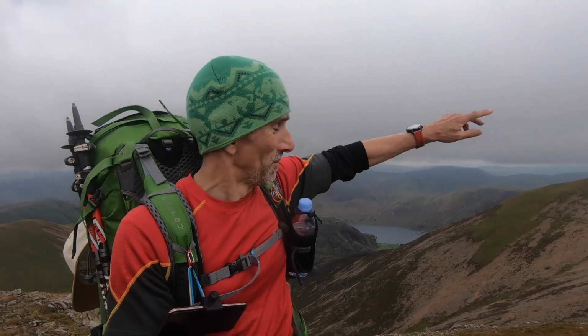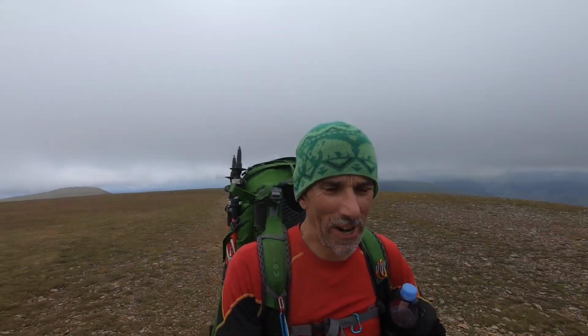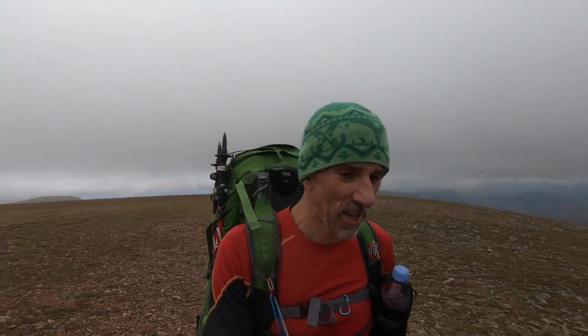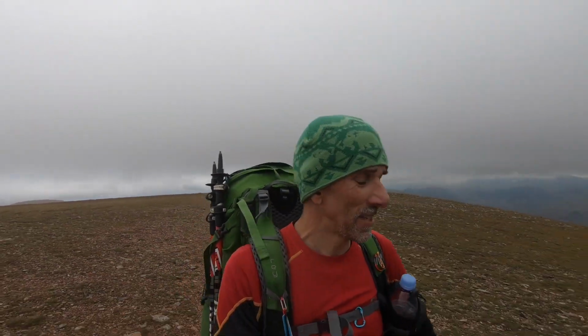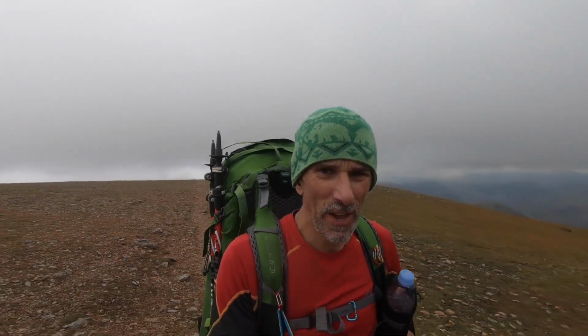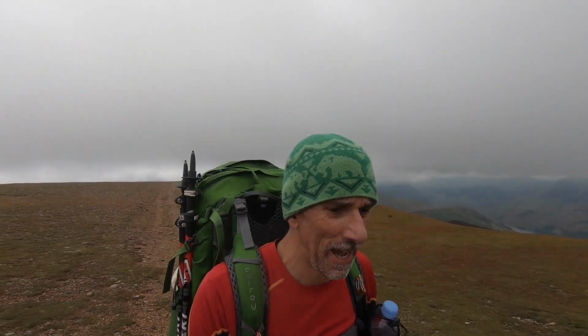Grasmoor summit, that's next, just up there. Just approaching the summit of Grasmoor now. It has cleared a bit, which I'm pleased about, because I really wasn't feeling this at all. I thought of spending the night on my own inside a cloud up here, and I just really wasn't fancying it, but it's cleared for now, and I'm just approaching the summit shelter now.